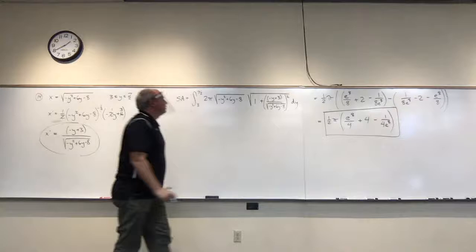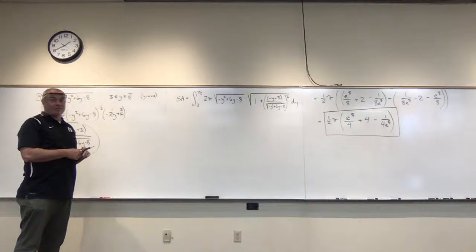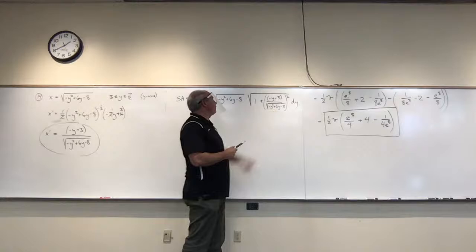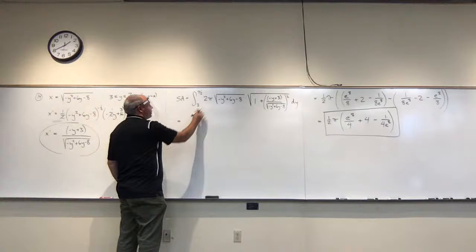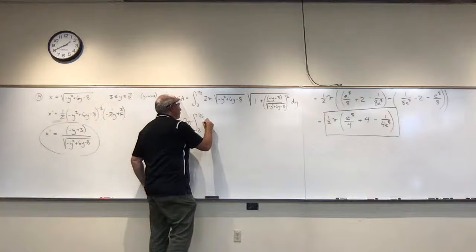Okay, again, it looks sort of bad, but I think it will be okay. What's going to help us here is we're squaring that. So we're going to get rid of that square root that's on the bottom, and that's good for us. So let's square that little term first and not worry much about the rest. The 2 pi can come out of the integral, and then I still have integral from 3 to 7/2. 2 pi came out, I still have this square root. So I have square root of negative y squared plus 6y minus 8.